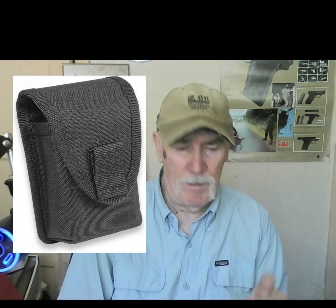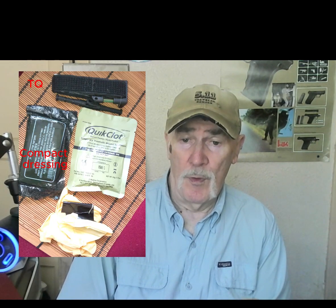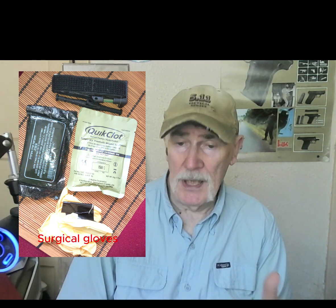Okay, so a concept for what you might call EDC, everyday carry, of the essentials for hemorrhage control is a compact trauma kit. And with the development of the compact tourniquet, then this becomes very, very viable. So the items that you want in this are, firstly, the tourniquet, which is for controlling the bleeding of extremity wounds.